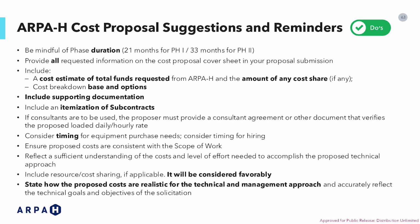The other thing that we'd like you to keep in mind is the timing for hiring and for equipment needs, what you need on day 1 versus 6 months in. Some of the staff that you're going to need to hire, you may not have on day 1. It may take a month or 2 to hire them. So just keep these things in mind. And then of course, purchasing of equipment and the time that it takes to do that. So as you're putting these costs into your proposal, keep those things in mind.